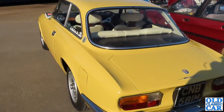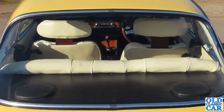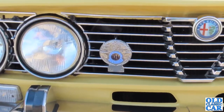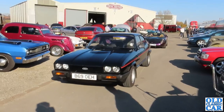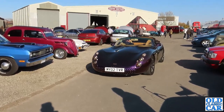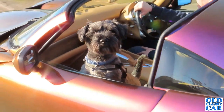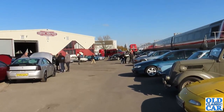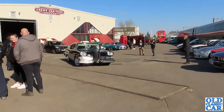Oops, shadow. A very burbly TVR. Oh, hello, fella. Look at that, Ford Edsel. Wow. What a car.